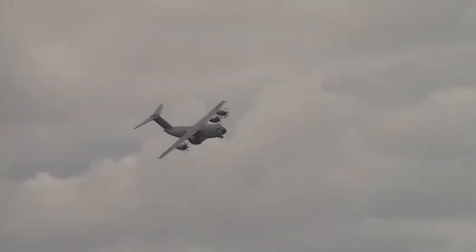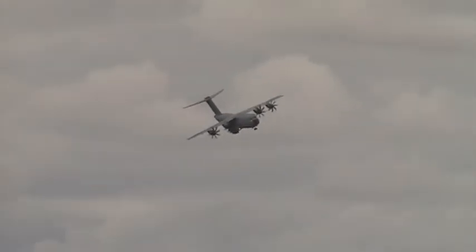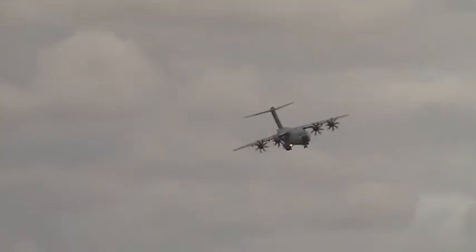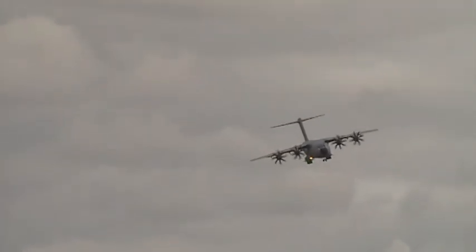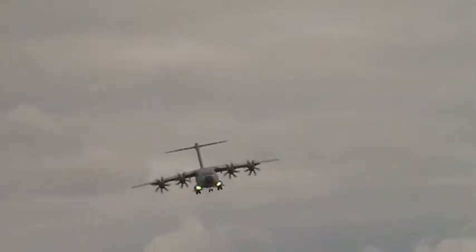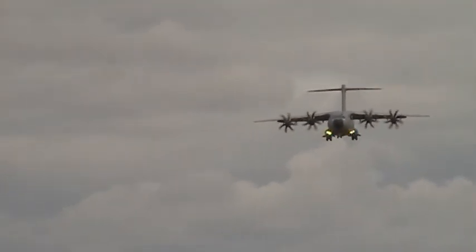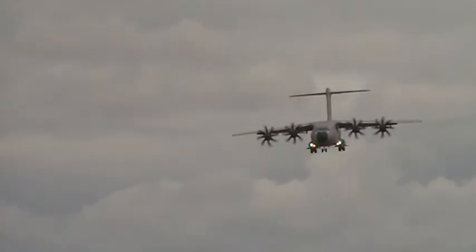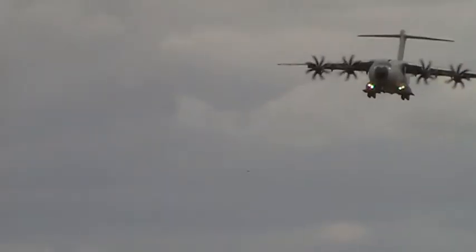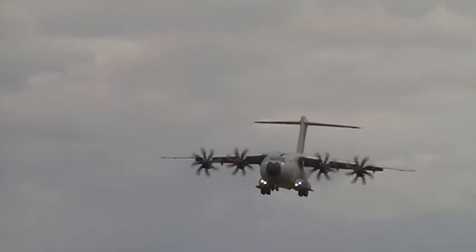Well, there we go, a fabulous Fairford and UK debut from the Airbus Military A400M. Superb display. He's fully configured now for his landing, where he'll be demonstrating maximum braking and maximum reverse thrust. So let's just use those runway markers to see just how short this is. And watch those props too, 8 blades on each propeller on this 4-engined aircraft.